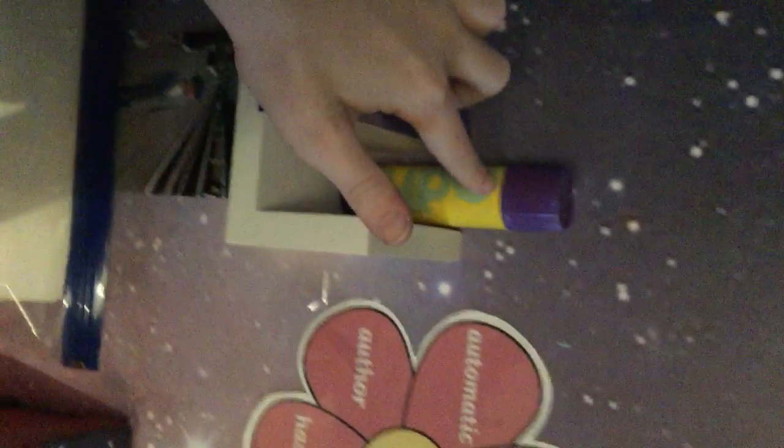This is my dictionary, because why not? My glue stick, I think I need two more glue sticks, so I can get three on there. And I've got this here. This is my note. What I need. Tax note. I call it tax note because tax sounds cool.